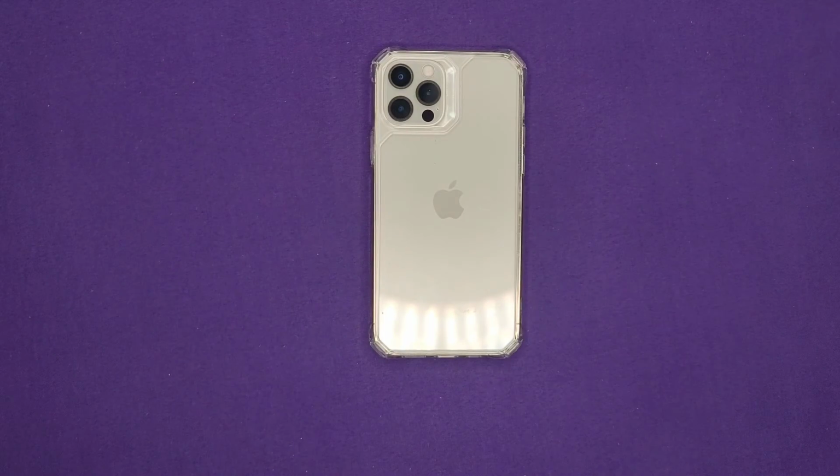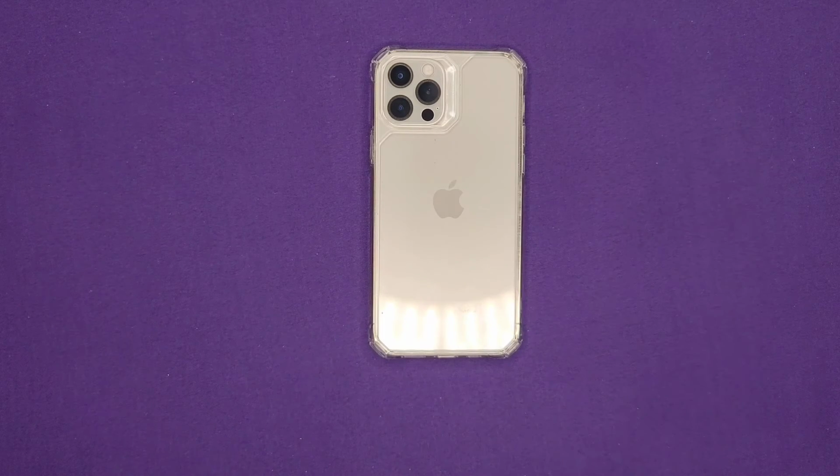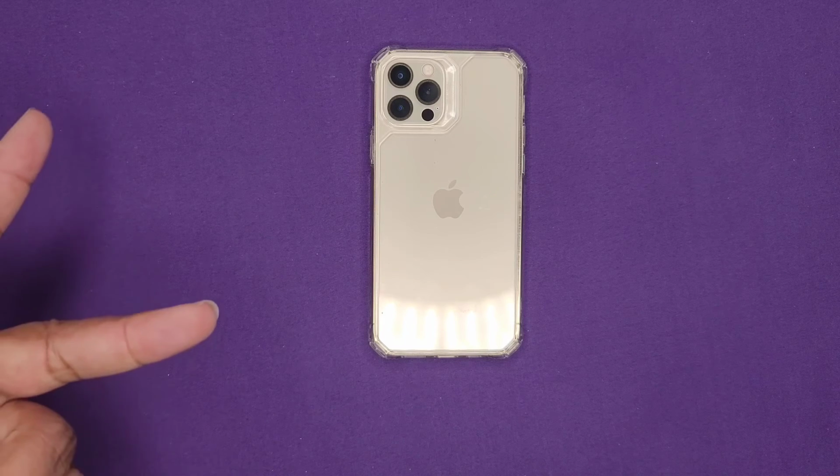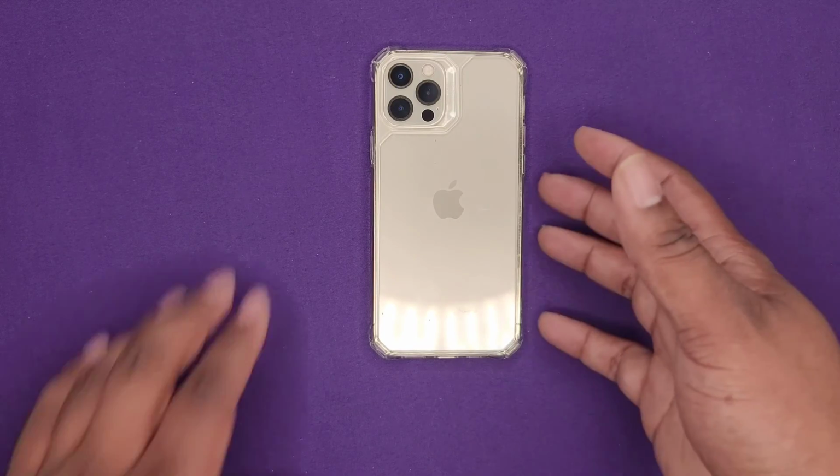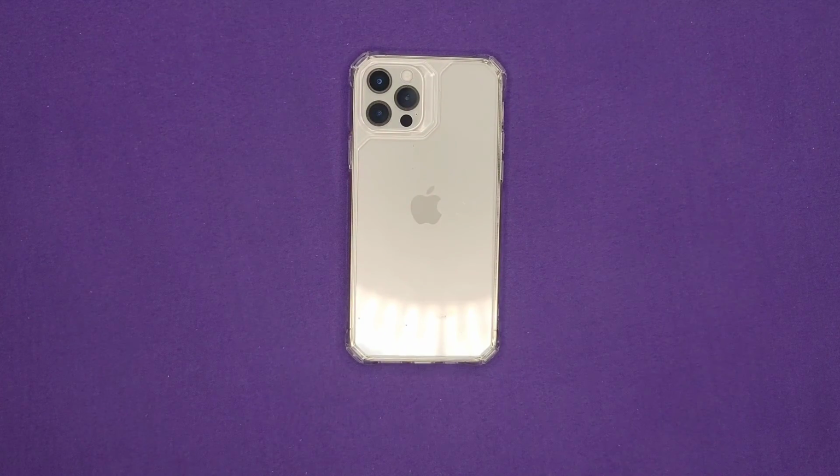However, I just don't think most normal users are gonna notice, because the processor is the same across all four phones: Mini, 12, Pro, and the Pro Max. So maybe if there was a bump up in the processor. Apple processors are amazing, so you're not really going to see a big difference.